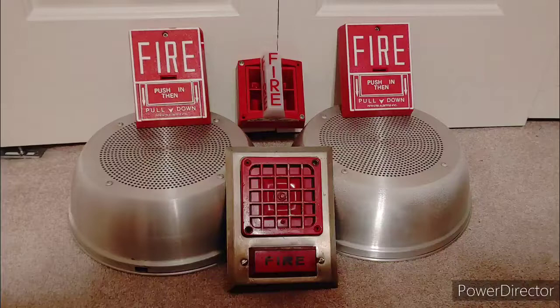We're doing the topic of new versus old fire alarm systems. So we'll go over the pros and cons and the general stuff like that.